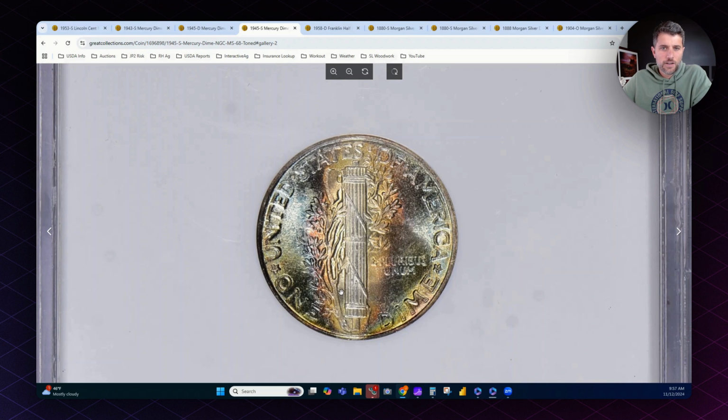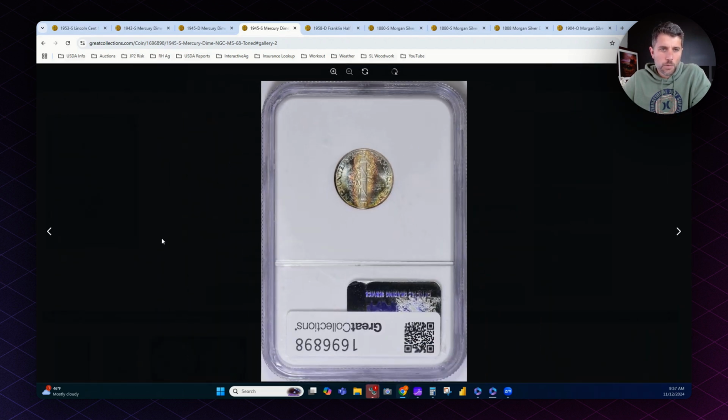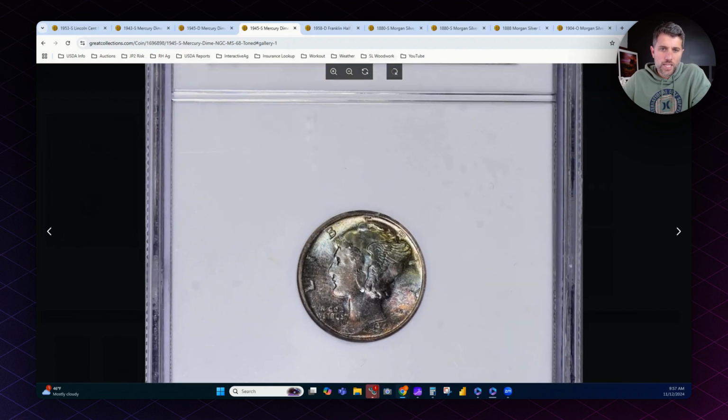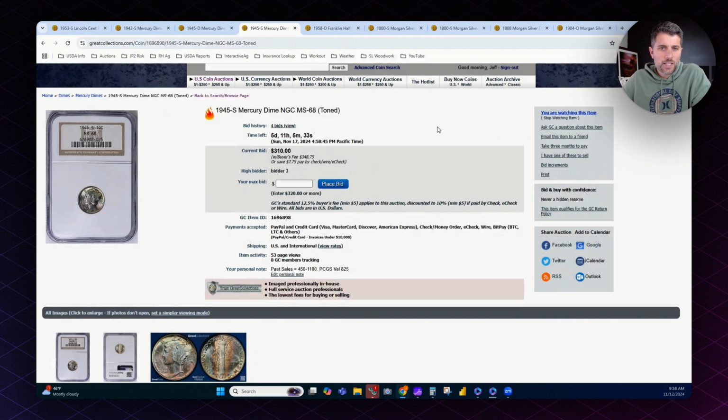But what I liked here is the way this toned. It just kind of created almost this valley of color and kind of mountain look in a way with these kind of fall-like colors of green and yellow. Really an interesting view. I've always been a fan of these older NGC holders, although they can get scratched up. This one looks pretty decent, I would say.